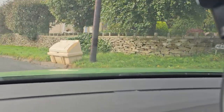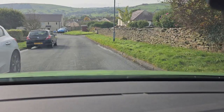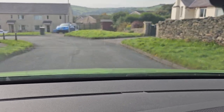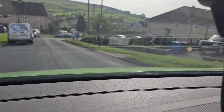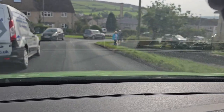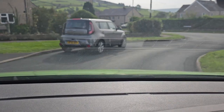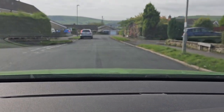Another car, cyclist. Like I said, there's not hardly many people here. At this time of the day, lunchtime, nobody's out here, mate. There are two there, actually. Two guys there, look. Dog walkers, yeah? Just nice and slow. Okay, slow ride down, bend towards your right, and keep following your road all the way around.